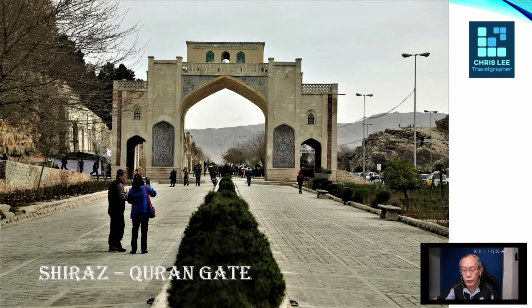Now the gate was built during the reign of Adud al-Dawla, right? But it sustained a lot of damage by the time of the Zand dynasty. It was then restored, with a small room added to the top of the gate, where handwritten Qurans by Sultan Ibrahim bin Shahrukh Gurkani were kept. So it's a very simple gate that you can find before you enter Shiraz city proper.